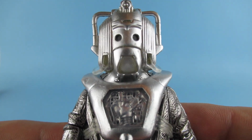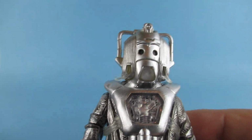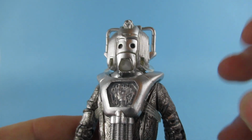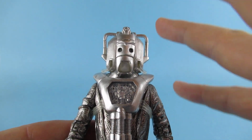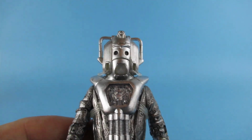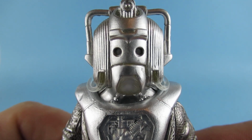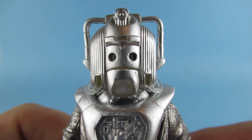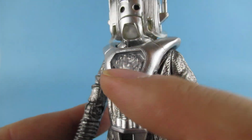transparent chin, which again goes back to this kind of creepiness of being able to see the mouth moving, but not quite. You know, there's something in there. It's not a robot. It's like a human being, but not. Resistance is futile. Oh no, that's the Borg. Actually, I think Cybermen probably said it first. Chest unit, gotta watch out for the gold.